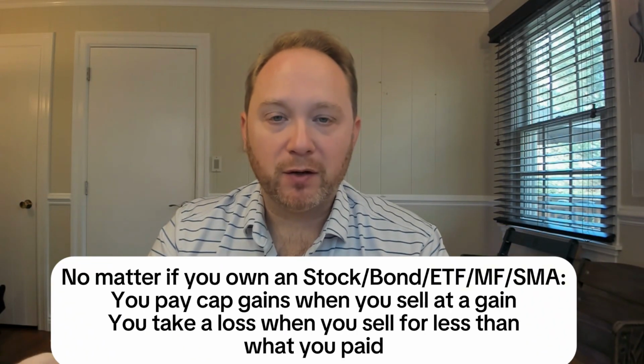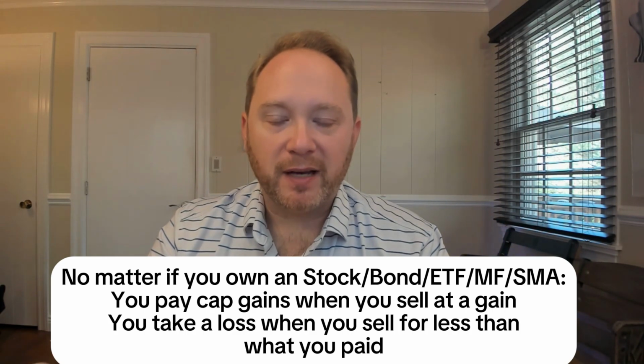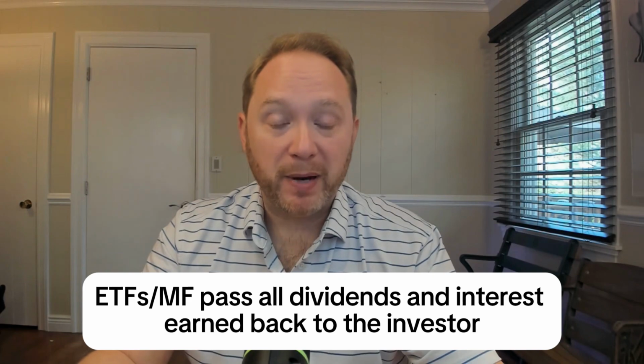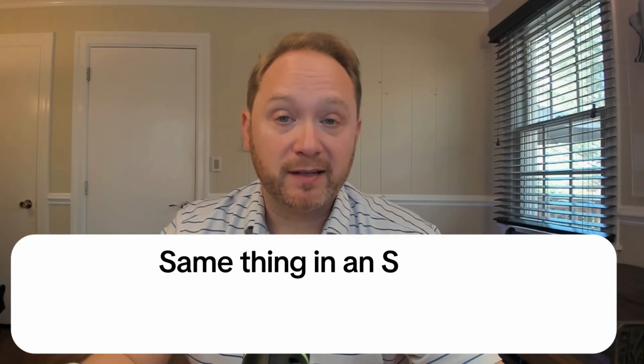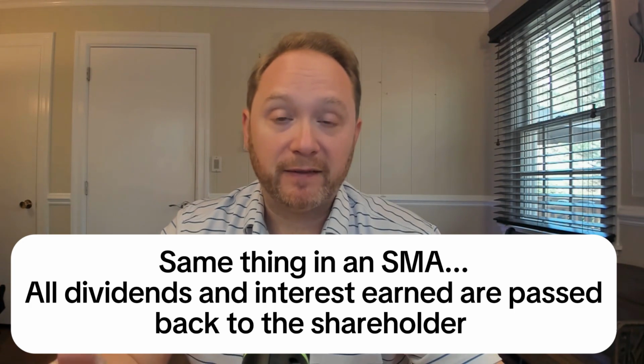Let's talk about taxes, because this is an important consideration. Just like any asset, whether it's a stock, bond, ETF, mutual fund, or SMA, whenever you sell something for more than what you paid, you'll incur a capital gain. Same thing if you sell something for less than what you paid, you'll have a capital loss. Pretty straightforward, right? Now, with an ETF or mutual fund, since the fund actually owns the underlying holdings, not you, any dividends or interest earned will be passed on to you as a shareholder. Same thing happens inside of an SMA, because you own the underlying holdings, so you'll also receive dividends and interest that you'll have to pay taxes on.